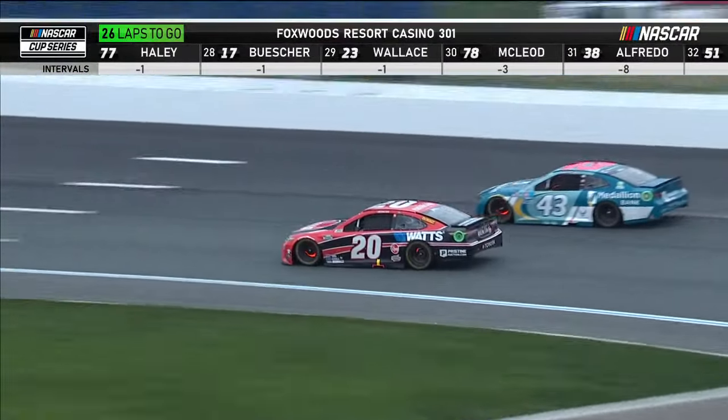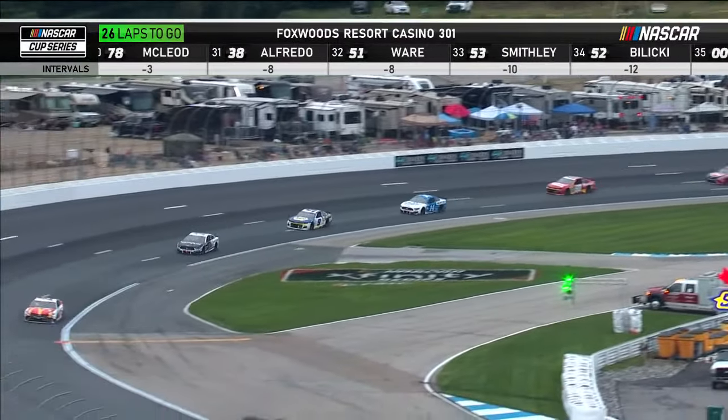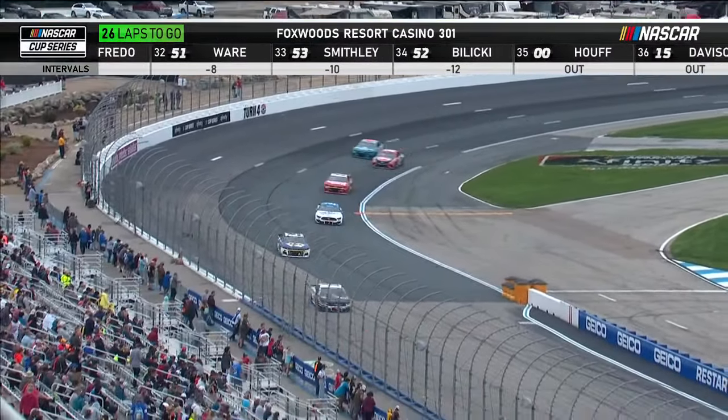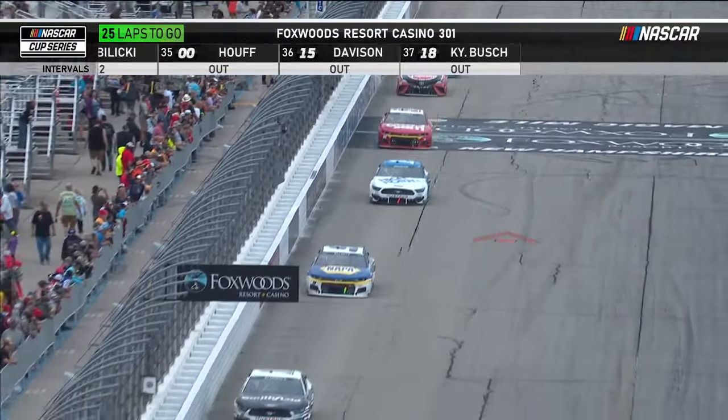Almirola right now is thinking, I hope I gained some goodwill back in those races that weren't going my way, when I laid over for people and gave them a little bit of a break. Hopefully they'll give me a break. William Byron was playing that same strategy that Matty D was playing. William Byron on pit road right now.